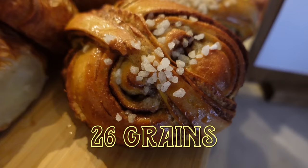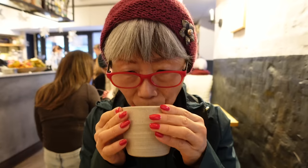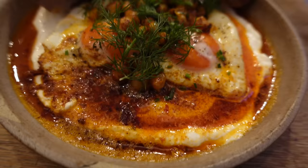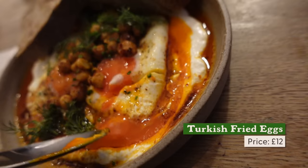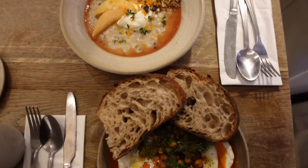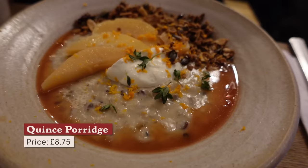So I bought this because it looks kind of like a flower. Yeah. Americanas. Starting off the day with a filling meal of Turkish fried eggs. Two eggs sit on labne, which is strained yogurt, also topped with apricot harissa, chickpeas, and herbs. It's so good. A little tartness to it. Mamio ordered a porridge, the one with poached quince and pumpkin seed granola. Both dishes are vegetarian. Floury oatmeal or fruity oatmeal, so good.